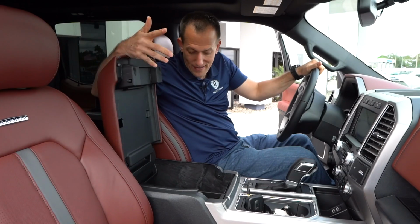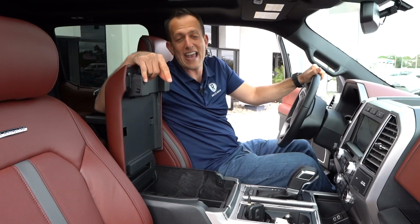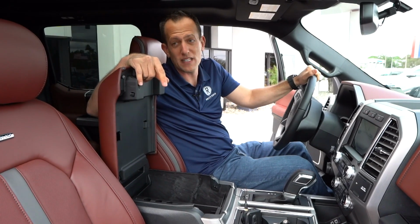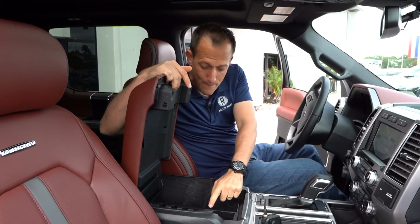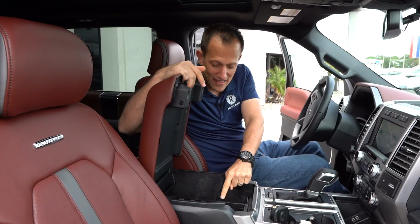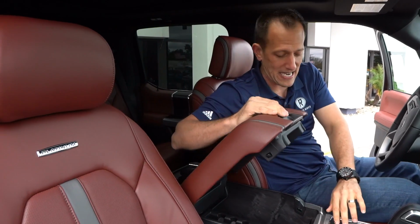You open it up and you have tons of room. This is where you could go to Costco and get yourself that large bag of Lay's chips, and you don't have to put it in the back seat. You could put it right here and eat it all day long. Make sure you put some toothpicks in the tray here to pick out the Lay's chips before you go out on your date and start kissing anybody.